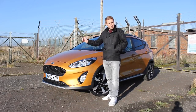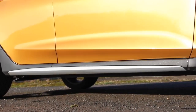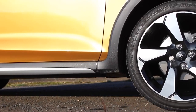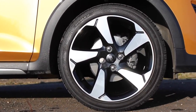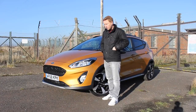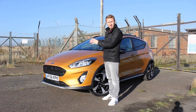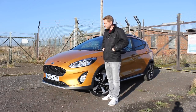But the outside, this car here, the Active, the main differences you'll see between this and a normal Fiesta is firstly the ride height. The car is actually raised slightly on more rugged suspension. It's supposed to be a crossover, heading towards a kind of mini SUV. Although the actual chassis itself and the size of the car is the same as a normal Fiesta, the car does sit a little bit higher.